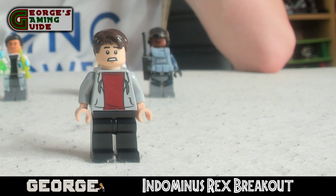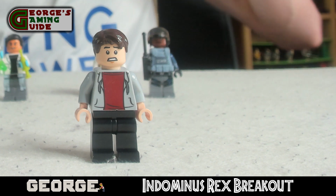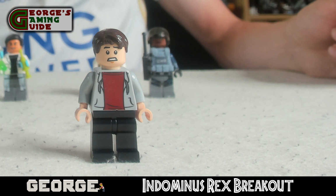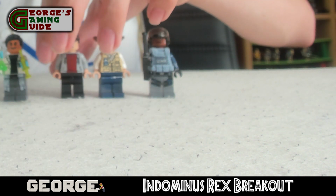So now we have Zack. So he has his brown hair, his red shirt with a grey like fleece over it. Then he's got his black trousers. As you can see, he looks quite scared with the appearance he has.